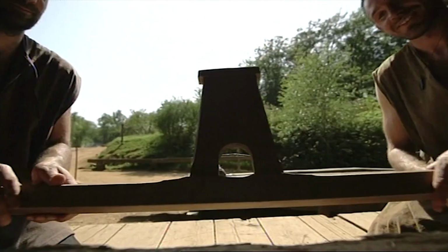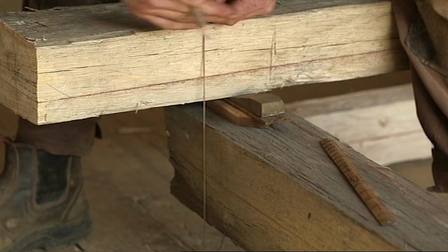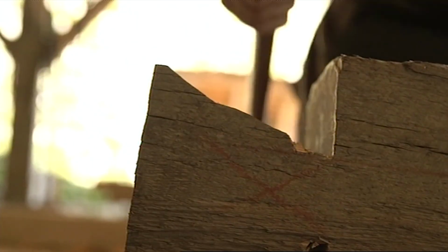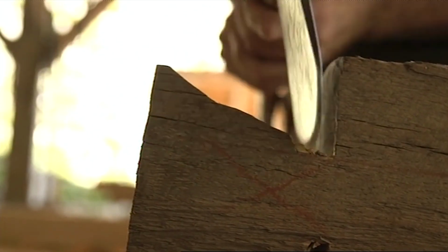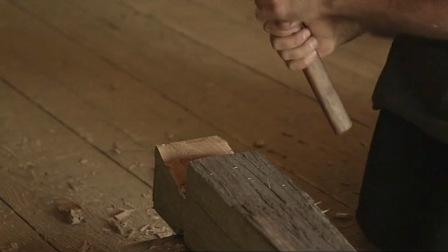And then they are levelled out, and then they're plumbed up. So you're constantly jiggling, and it's very, very subtle. Little wedges going in to make sure everything's perfect. Once everything is lined up, they can cut the joints.